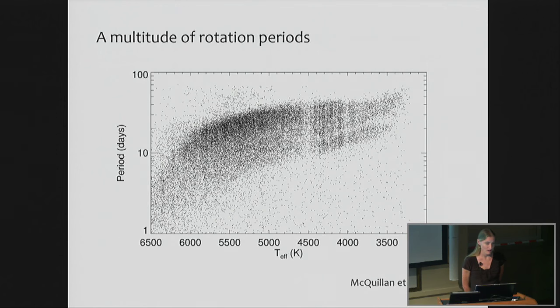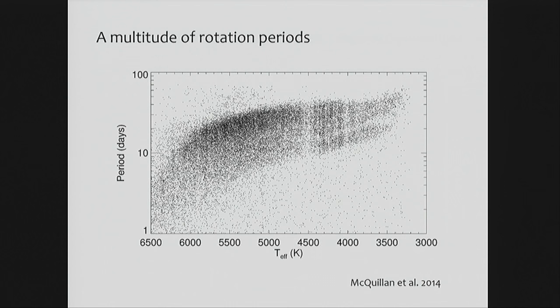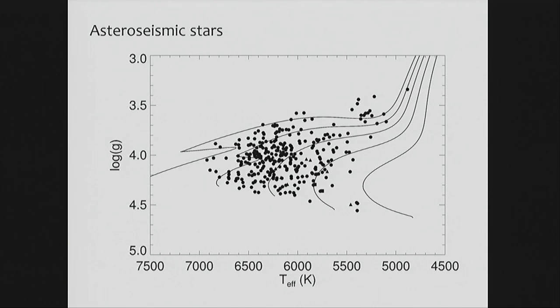Further motivation is that, as of today, this is the rotation distribution from the Kepler mission. This is 34,000 stars, an order of magnitude at least more stars than we had before the mission launched. And there's structure in this diagram. There's certainly age information in this diagram. And you would love to be able to take this and turn it into an age distribution and use it for studies of the galaxy. So as I go through the talk today, I'm going to be talking about a smaller subset of the Kepler sample. This is the asteroseismic targets. And I'll talk to you in detail about how we get the information from these stars, how we know their ages, their masses, their radii. All of these stars have measured rotation periods, and we have about 300 of them.